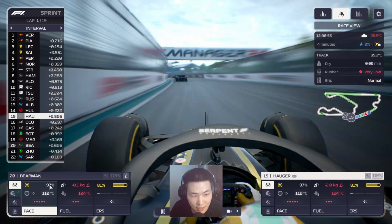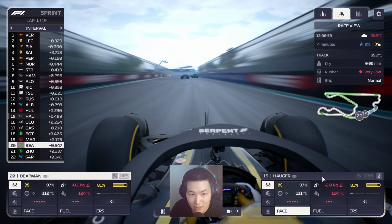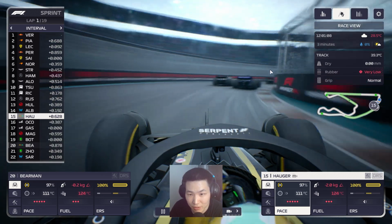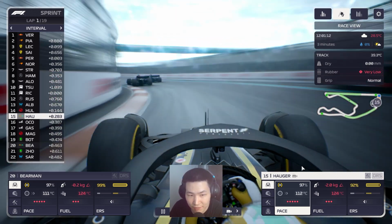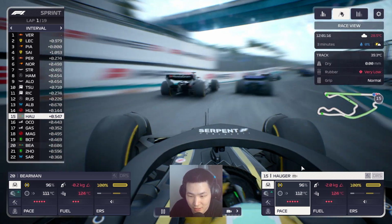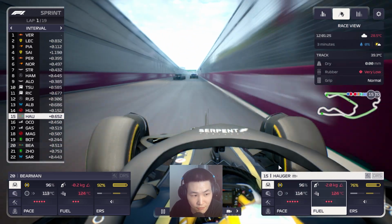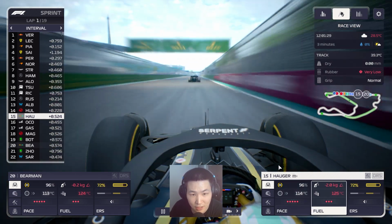Behrman does not gain any position. Still stuck behind Magnussen with some distance. Oh, look at him go. Look at Hülkenberg go. That was a dive and a half. Hauger, please. Stay close. It's looking good for now. Trying to stay close.